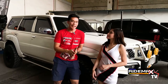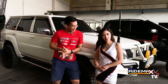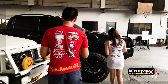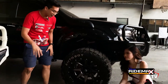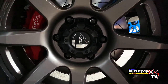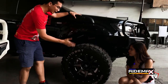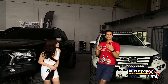So Z, nakita na natin ang ating tatlong Ridemax mobiles for today. Alin sa tatlo ang paborito mo? Parang gusto ko tong pangalawa. Yung pangalawa? Mm-hmm. Yung Ford Ranger with the Rampage Edition. Yes, this one. That's right. Believe it or not, only 5 lucky friends were able to take these babies home. Wow. It's very, very nice. And again, only 5 people, you know, so iba-ibang mga sasakyan. But right now, we had the Ford Ranger. Bagay na bagay talaga sa kanya, yung gulong na to. Sobrang pogi. So that's it for this video.